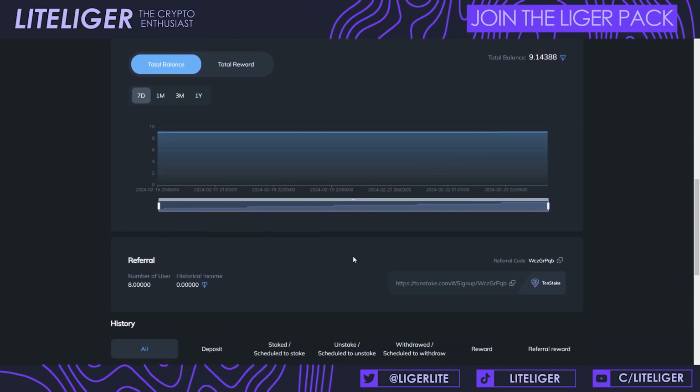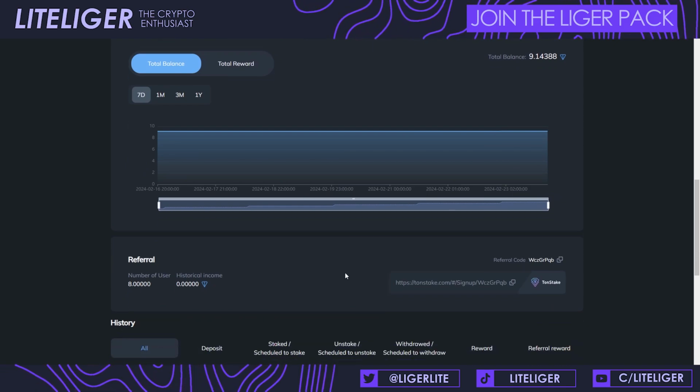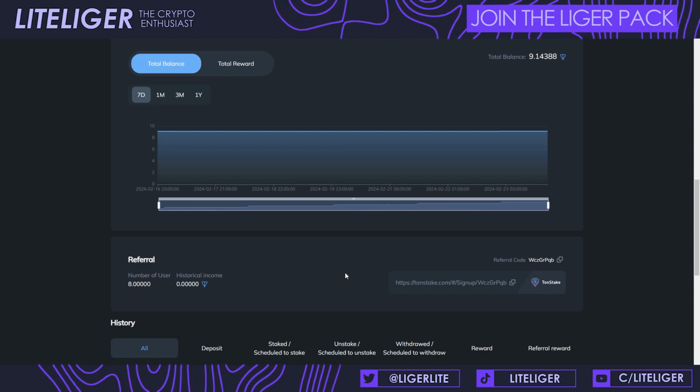Because you have to understand that I believe the minimum staking requirement for Ton is like 100 or something, unless you're going to be doing it through a pool. So services like these can come in handy.